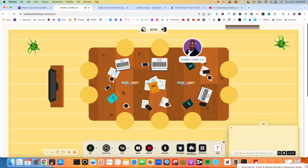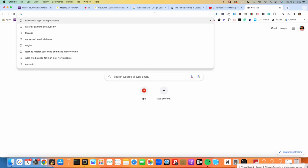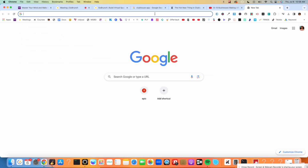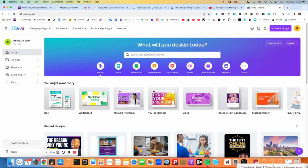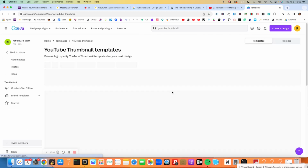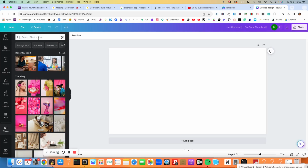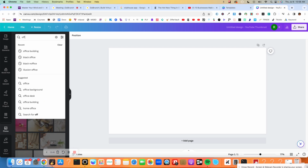Now, this is where the fun and the magic comes into place, because let's just say on that front page where you saw these pre-made themes, if you want to add a different theme by yourself, you can do that. You can add your own custom theme. And so I'm going to show you how to do that. I want to go over to Canva, and I'm just going to type in YouTube thumbnail, because the YouTube thumbnail shape is the shape of your GoBrunch room. And now I can go to photos and I can type in office.